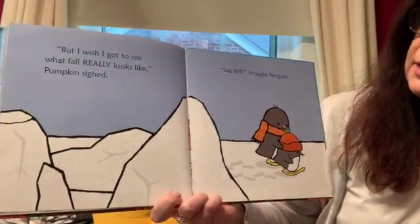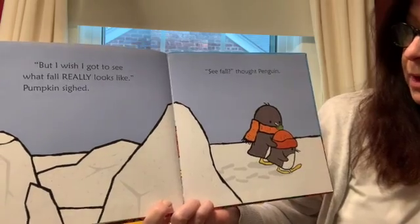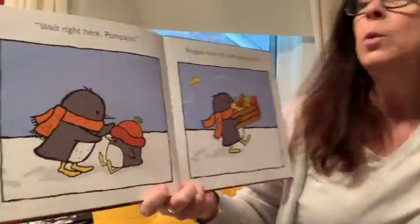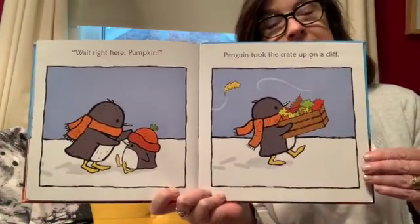"But I wish I got to see what fall really looks like," Pumpkin sighed. See fall? Think about Penguin? Oh, he wants his little brother to be able to see what fall really looks like, not just pumpkins. "Wait right here, Pumpkin." Penguin took the crate up on a cliff.